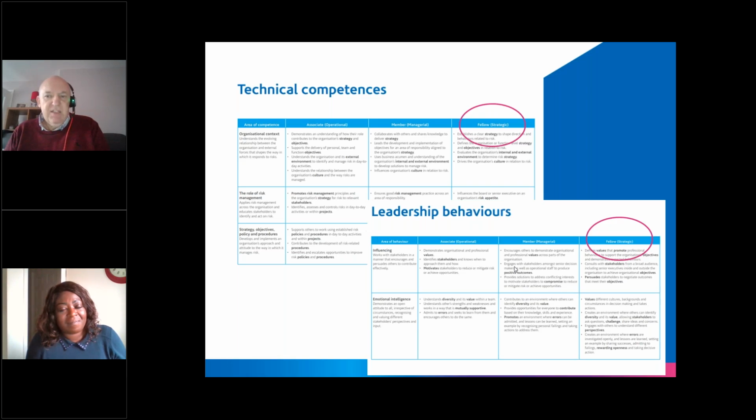But I think since COVID there's been an upsurge in memberships applying for fellowship. But I think sometimes people underplay or under-recognise the impact they've had in COVID in terms of risk management. And another area as well is welfare and well-being.